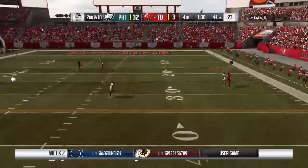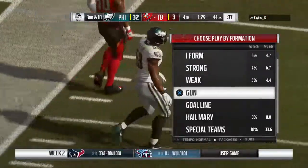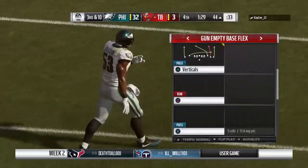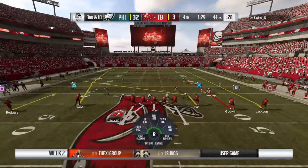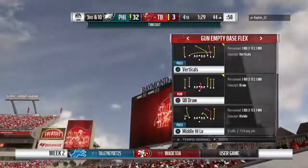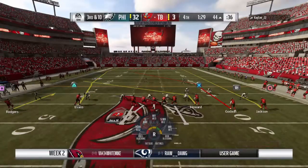Throwing, Winston. And incomplete on the deep ball. He was trying to find O.J. Howard, and it's third down. This defense was definitely alert to the possibility of the deep ball, and they were more than ready for it. They've got the lead in the fourth quarter. Maybe you can expect more passes like that downfield. And now the Eagles are going to signal for a timeout, as they'll talk it over here before what will be an important third down.